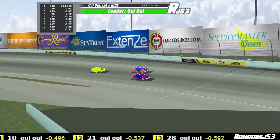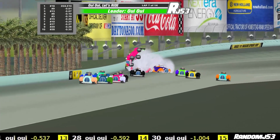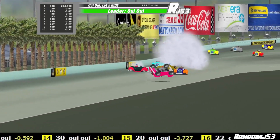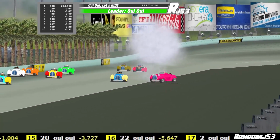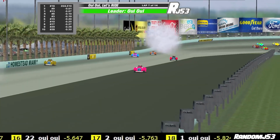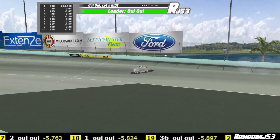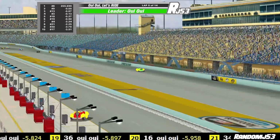who I guess were involved in that lap 2 incident, as Oui side by side with Uli's. Around goes Oui off turn number 2, causing another big wreck in the back straightaway. And this time it's Oui barrel rolling multiple times on his roof, until thankfully coming back on all four tires and hopping around for some reason. What the hell? Are the shocks broken on that car or something? And you can see also involved Oui going for a spin towards the entrance of turn number 3.